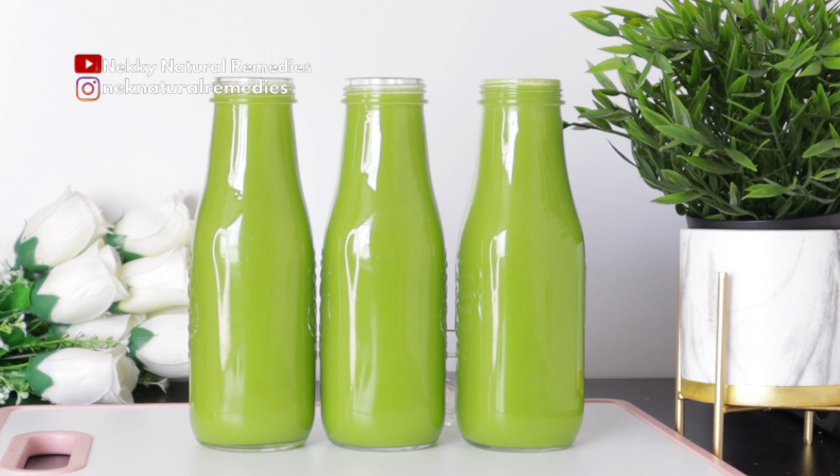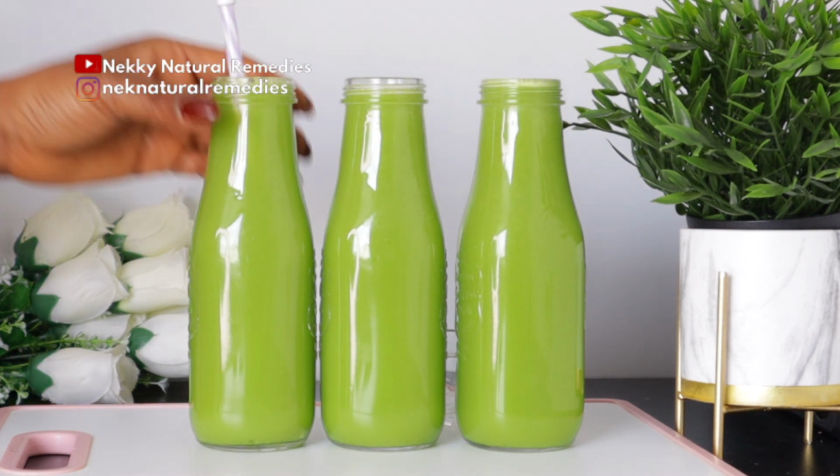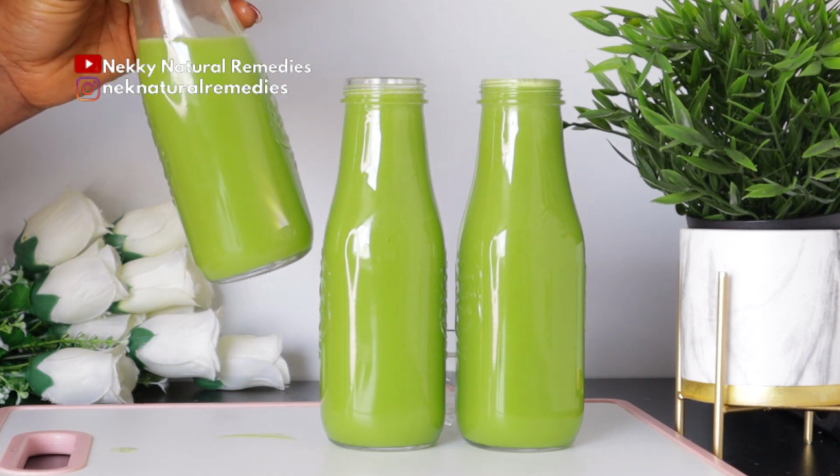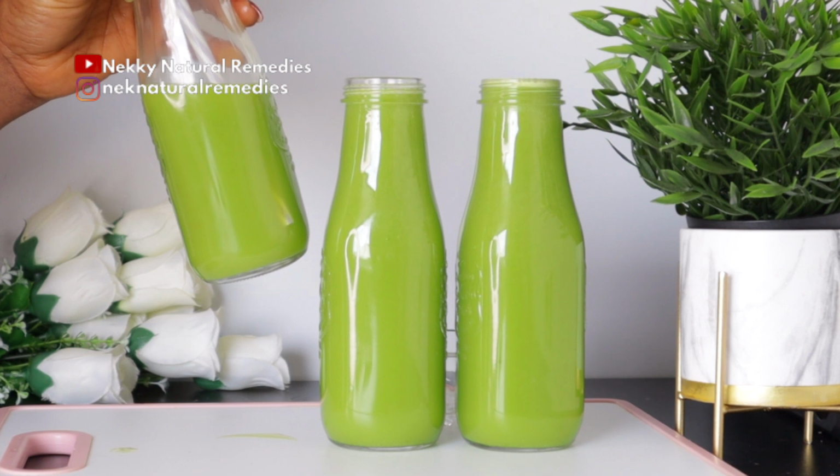If you are always drinking water in the morning, you're doing good. Another thing you can also drink in the morning apart from water is fresh juice like this. This will definitely nourish your body, give you that energy that you'll be needing in the morning to move around and run your errands and do all those things you're supposed to do for the day.